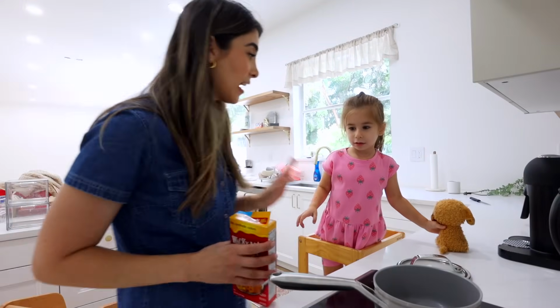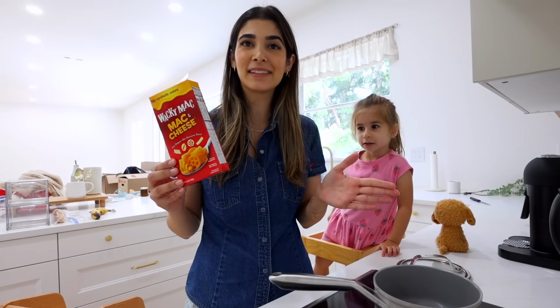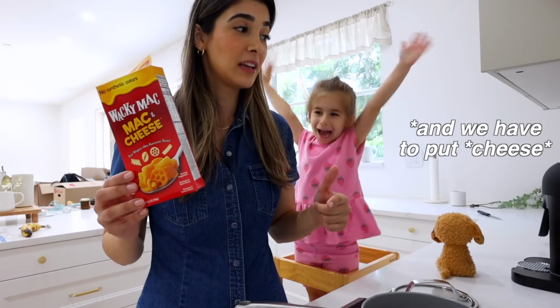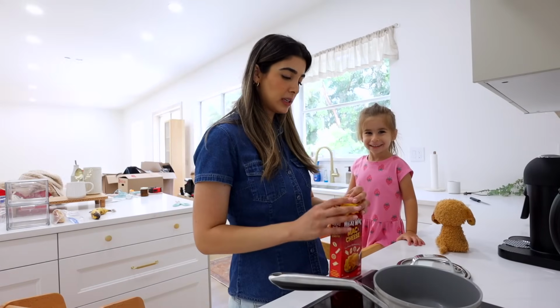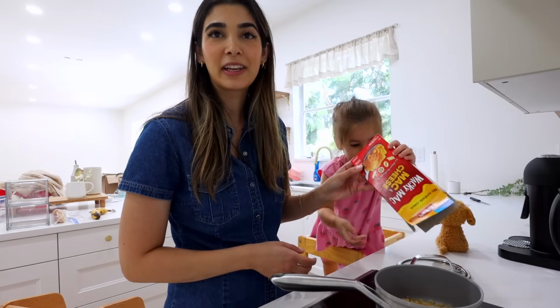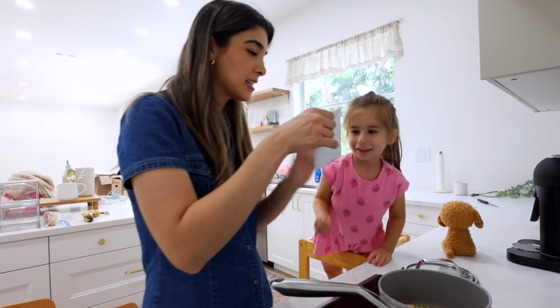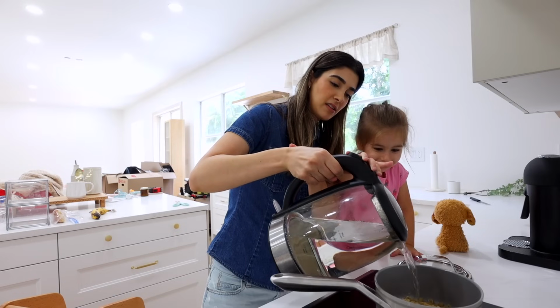We promised Aaliyah that she was gonna have mac and cheese. Once in a while, it's okay, guys. Most of the time, she eats very nutritious, delicious food. And you have to put green now. Yeah, we have to put cheese also. You want to help me? Yeah. Guys, even the angle of like the kitchen that I can cook with her and you can see everything. It's like the best. This is at the end when it's ready, okay?